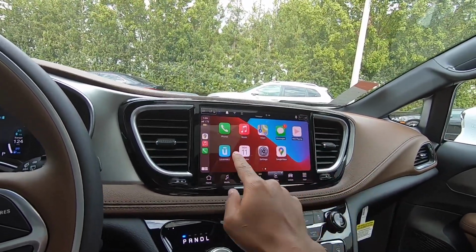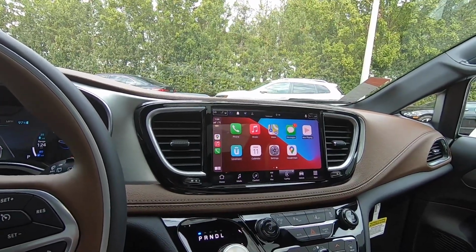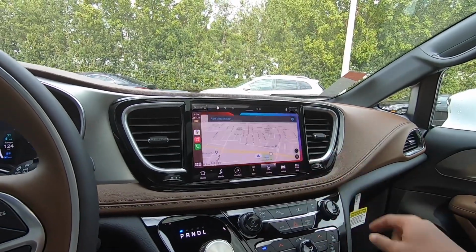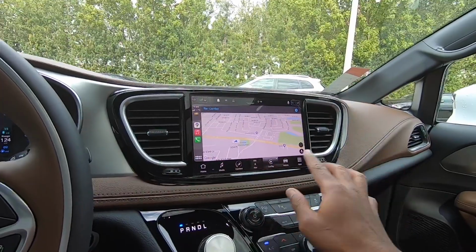This is the first to get the Uconnect 5 system, and of course FCA is going to be trickling this down to the other vehicles once they get them refreshed and whatnot. Looking at the Google Maps, it's fast, it's responsive. This Uconnect 5 system is really nice. I like the way it looks.